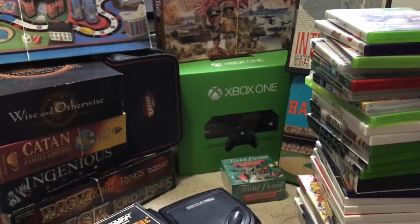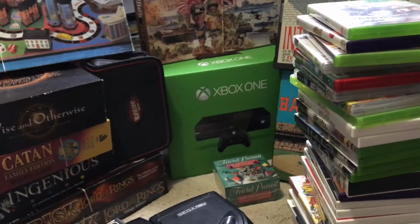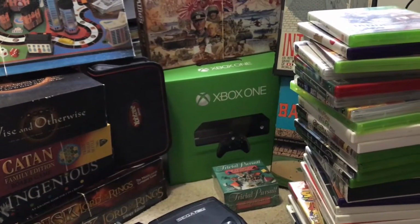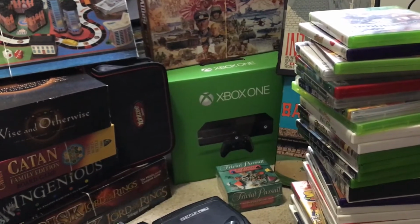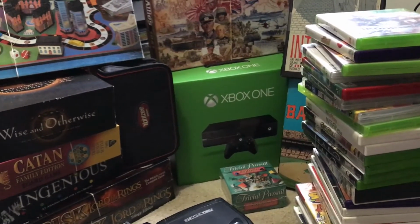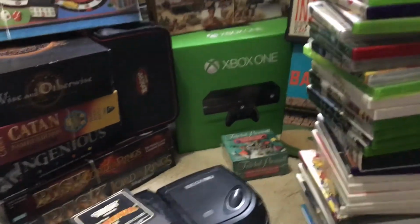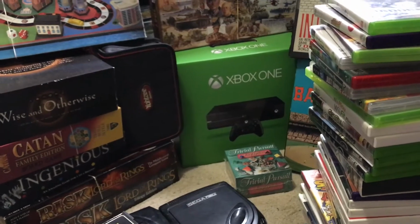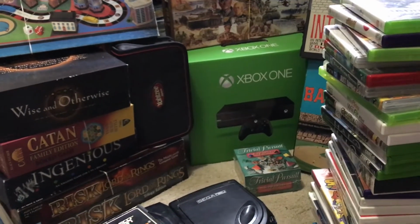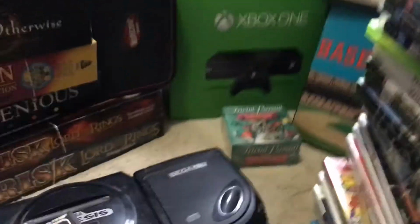Under that is not an Xbox One. It's an Xbox One box that has an original 360 in it, and the controller. When I saw her pulling it out, I was like, yeah, it's probably just a 360 in there. And it was. So kind of a bummer, but I wasn't expecting it to really be that. I paid, I think, $10. I got an original 360 and a couple controllers, actually.